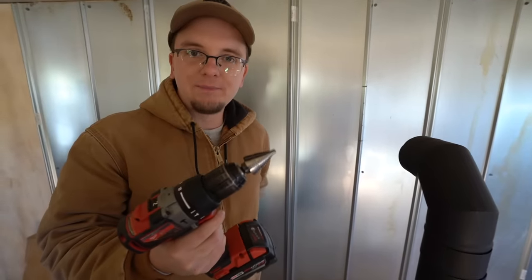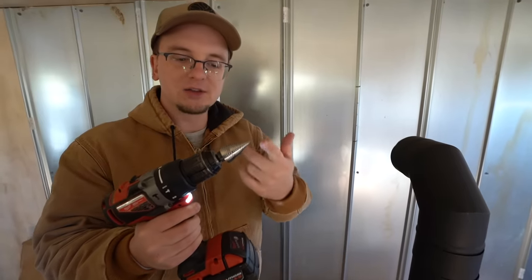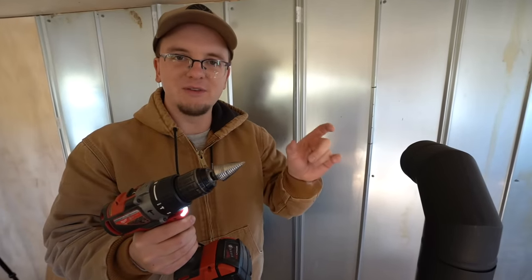This is a pretty cool bit. This is for creating different diameter holes in sheet metal. I like it because it looks like the front part of the machine of the underminer.